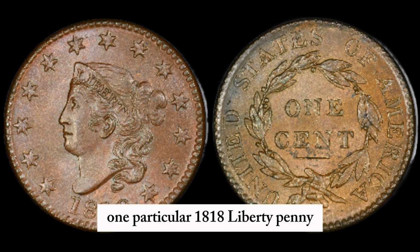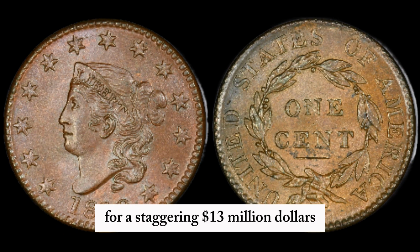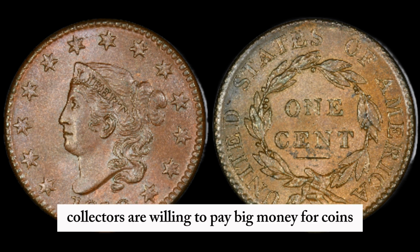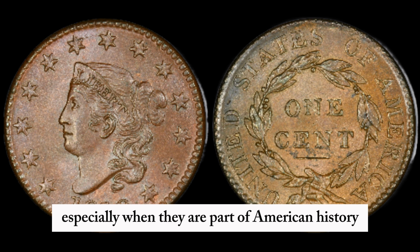One particular 1818 Liberty penny, in nearly perfect condition, was sold at a private auction for a staggering $13 million. Why? Because it's a once-in-a-lifetime find. Serious collectors are willing to pay big money for coins like this, especially when they are part of American history.